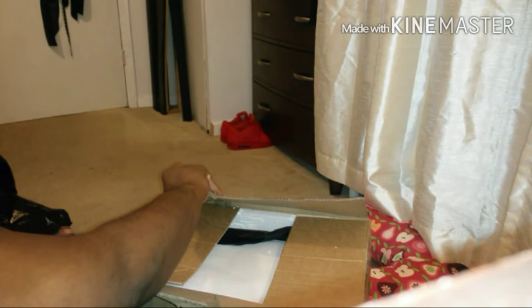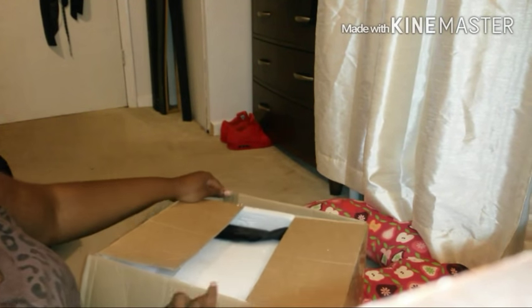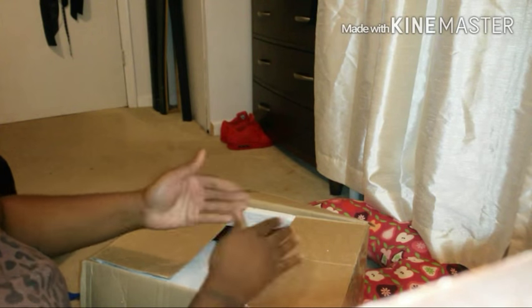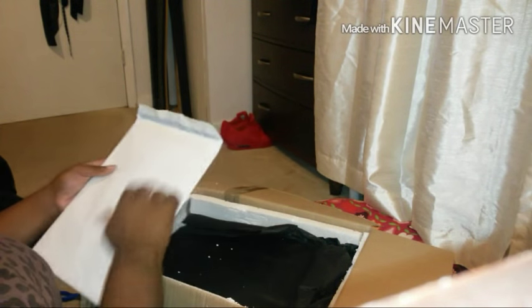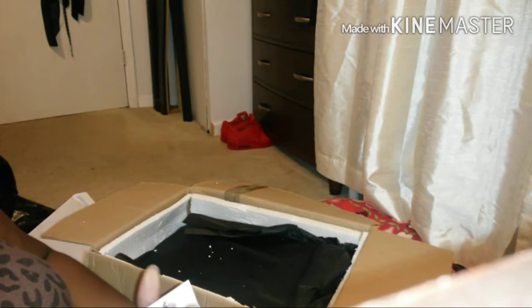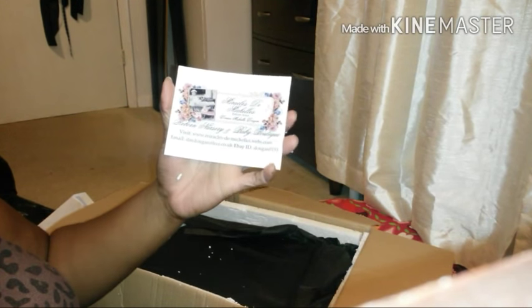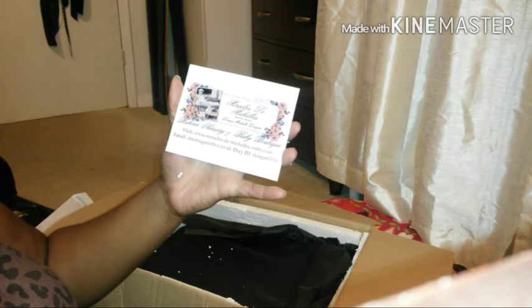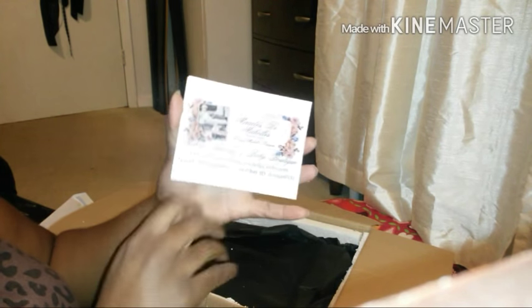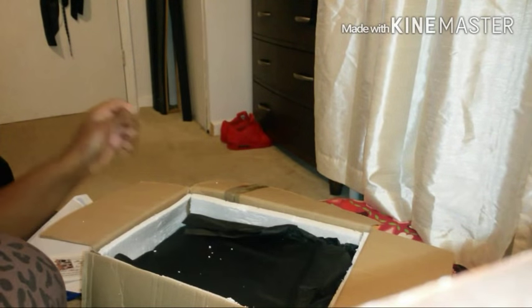So, it has that stuff on it. Let's see. Hold on. Let's see what this is. Okay, I can show you this. This baby is from Miracles de Michelle, by Donna Michelle Dugan. And that's her beautiful business card. And then she has a few smaller ones in here as well.